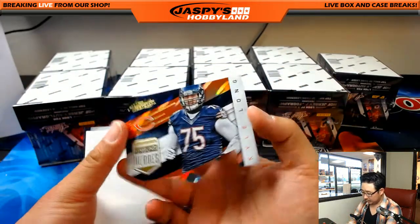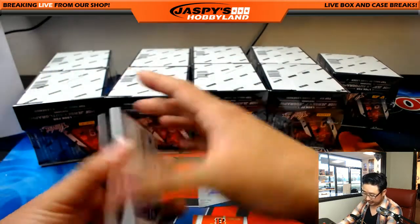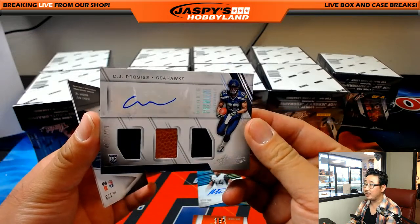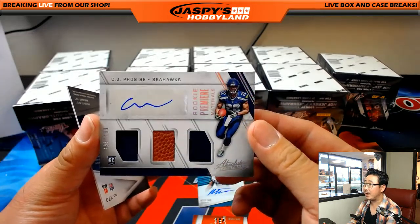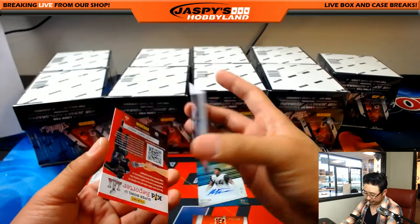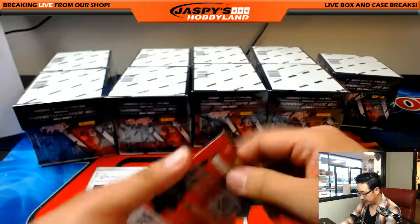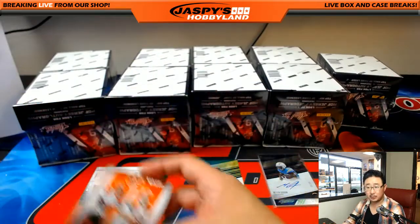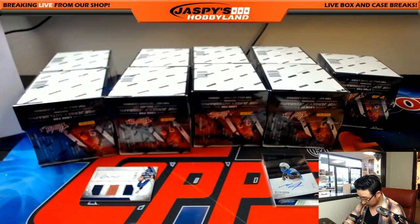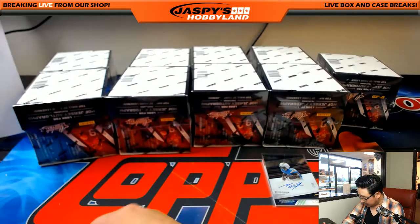Kyle Long, die cut. Unsung Heroes die cut. And C.J. Prosise, nice. Triple Relic and Autograph. Nice rookie auto there. 495 out of 499. Rookie Premier Materials. Seahawks, Donald Brazier. And then a 7 out of 25, Colby Listenby for the Bills. Nice, so that was box one. Nice start.